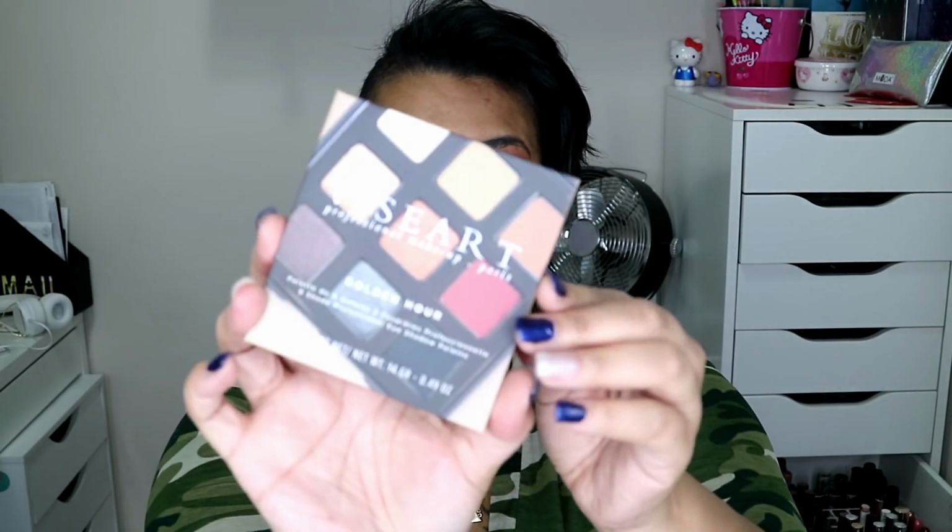And now our very last item. I can tell by looking at it that it looks to be some sort of Viseart palette. I can tell it's not one I already have, so that is awesome. This is the Golden Hour. Here it is here. Looks like it has 9 shades in it. I do have 2 Viseart palettes, but they are not this one.